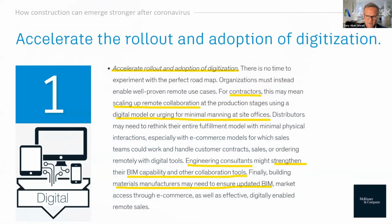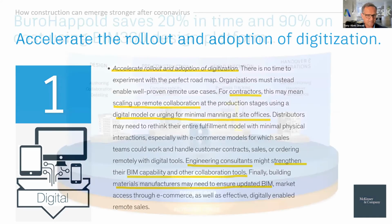So McKinsey's first suggestion to help construction designers and building materials suppliers emerge stronger after coronavirus is to accelerate the rollout and adoption of digital technologies. For contractors, that means scale up remote collaboration, probably to help reduce the number of staff on sites and in offices. For engineering consultants, strengthen BIM capability and other collaboration tools. So that's first on the list.